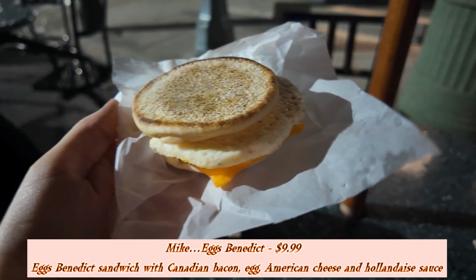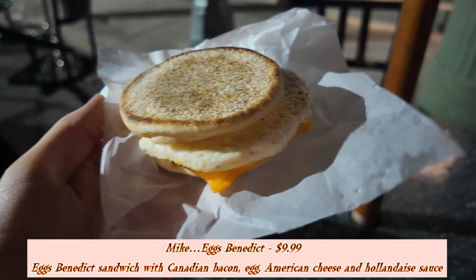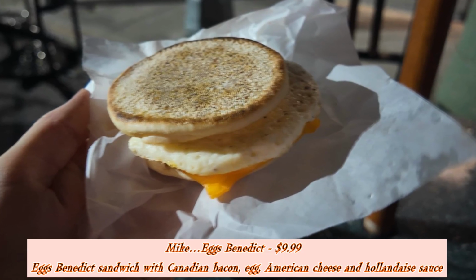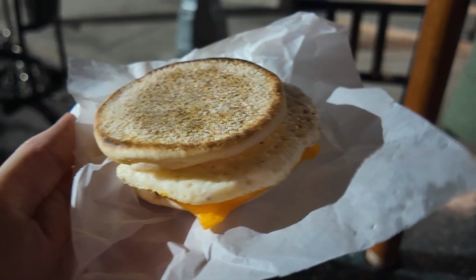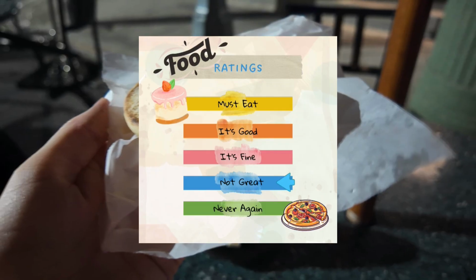Mike Eggs Benedict, $9.99. Eggs Benedict sandwich with Canadian bacon, egg, American cheese, and hollandaise sauce. This was sitting in a warming tray, so it wasn't fresh. If it had been, maybe I would have liked it better. The English muffin was hard around the edges, and it was dry. So for me, this gets a not great rating.